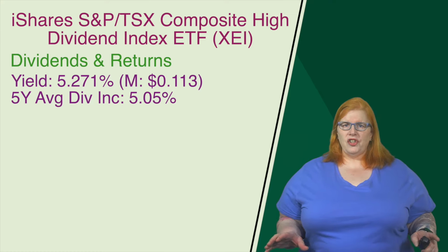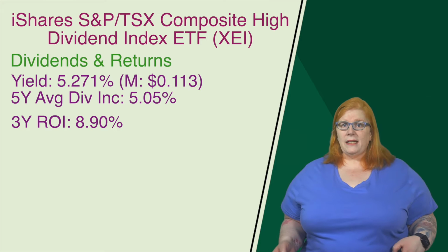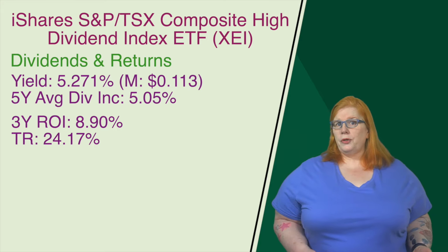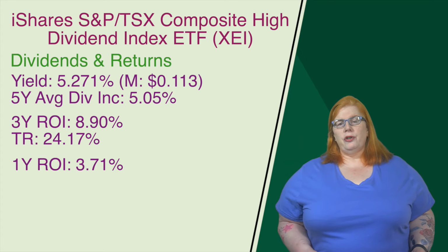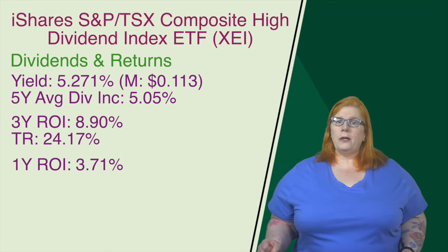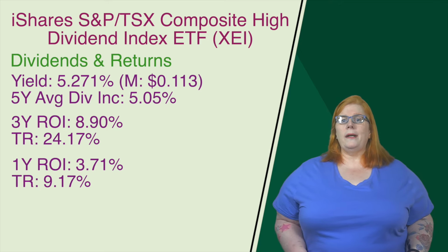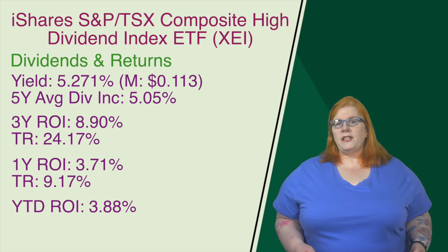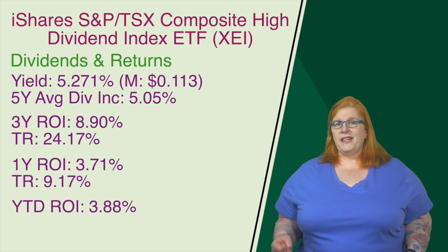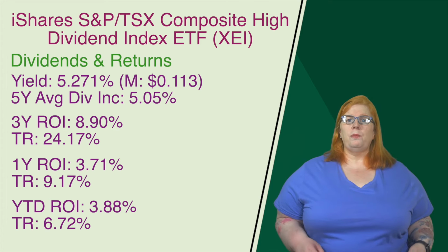On their returns, on the 3-year, their return on investment comes in at 8.90%. Factor in the dividends, we get a total return of 24.17%. On the 1-year, the return on investment comes in at 3.71%. Factor in the dividends, total return 9.17%. Looking at this year to date, their return on investment comes in at 3.88%. Sprinkle in those dividends, we get a total return of 6.72%.